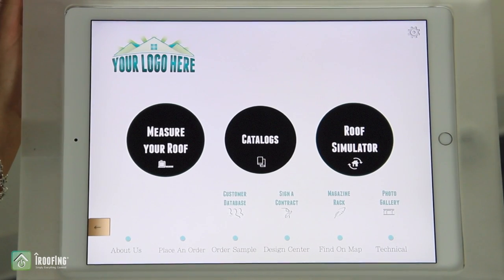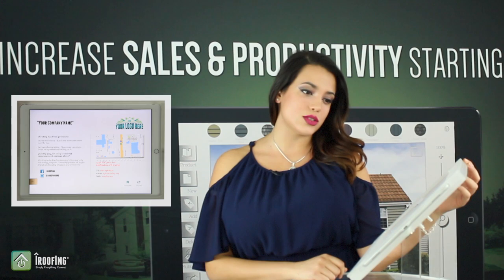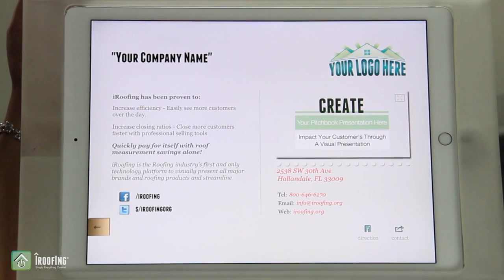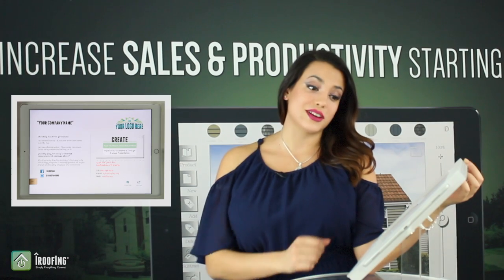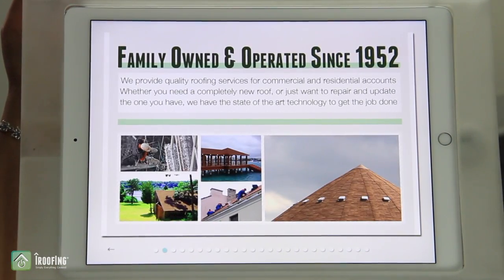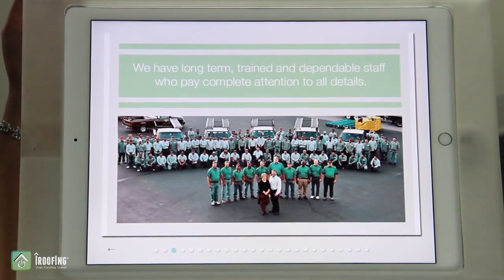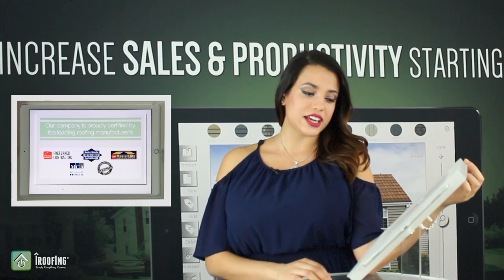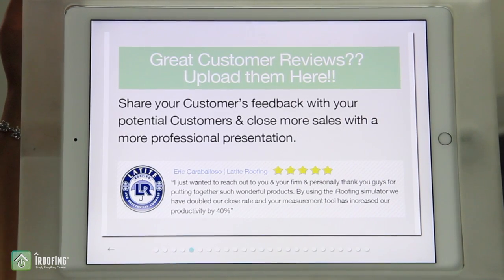So from the main screen of the app, I'm going to take you directly into the About Us section. We do customize it with your company name, logo, and provide the space to insert your own visual and text presentation. You can add in photos about your company, your staff, any special licenses or certifications, any great customer reviews.